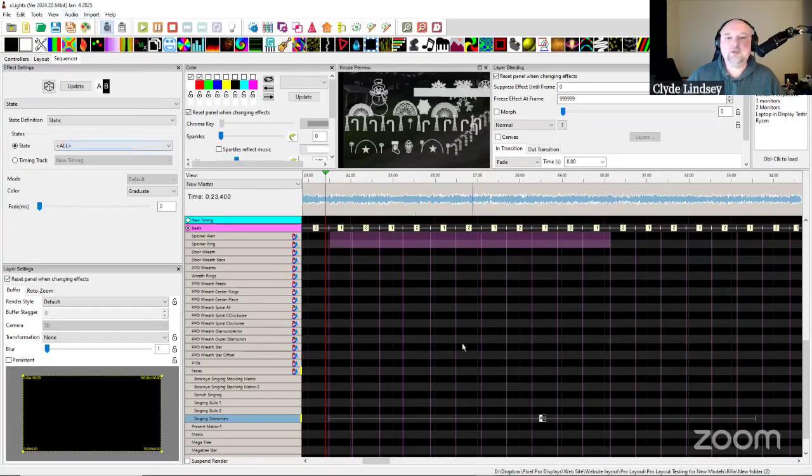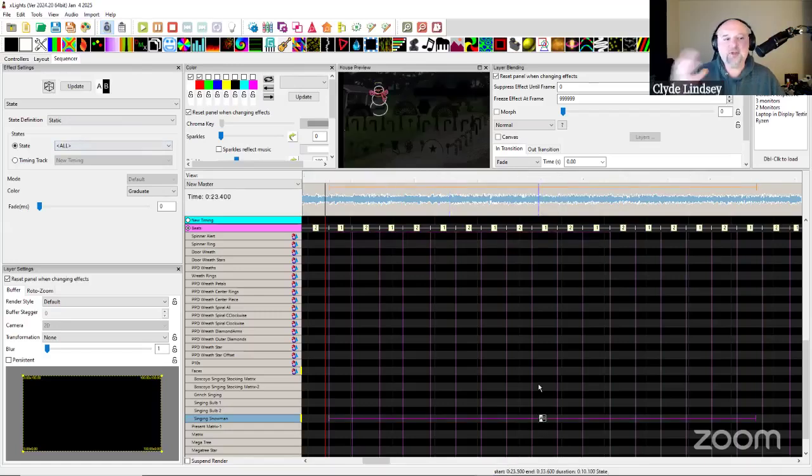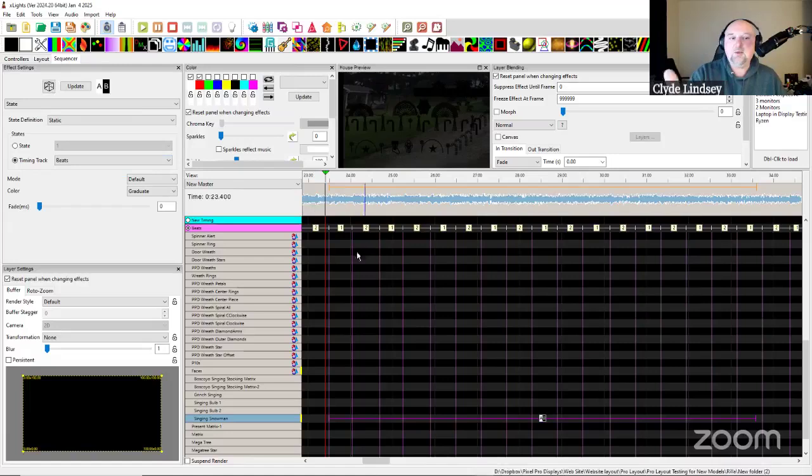It doesn't matter what the music is, but this is the function that was added that is super super nice. I'm going to set my state to state number one, and so anytime the timing track... well, it doesn't matter. I'm just going to go to the new timing here, the beats timing. The beats timing has a 1 and a 2 and a 1 and a 2. And so right now you can see where the state is turning on and off to the beat.